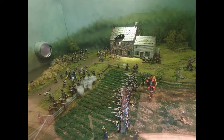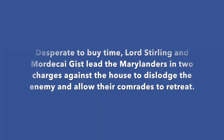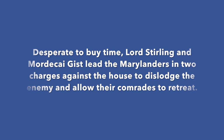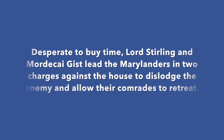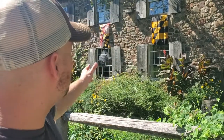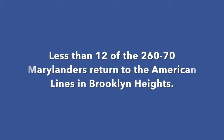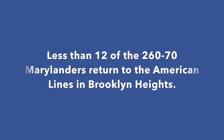So what does Lord Sterling and Mordecai Gist do? They lead 270 or so, between 260 and 270 Maryland men against over 2,000 British and Hessian soldiers supported by 2 cannon. And twice the Marylanders charge, retake possession of the house, and both times are forced to be dislodged and retreat just due to the overwhelming numbers of the enemy. And after the battle, only 12 get back to the American lines at Brooklyn Heights.